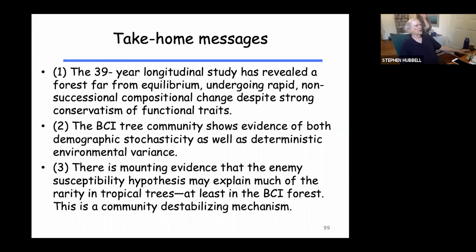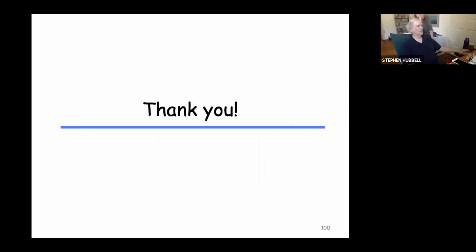So here are the take-home messages again. It's not an equilibrium. We have both chance and deterministic effects governing abundance. And there's evidence that rare species are more in trouble from pathogens. And this is a destabilizing mechanism that could explain why chance and determinism play such dual important roles in this particular forest. So now I pose the question of what's going on in Paint Rock? We don't know yet. Thanks a lot for your attention.